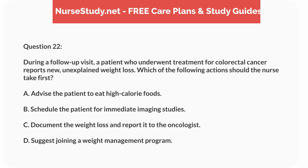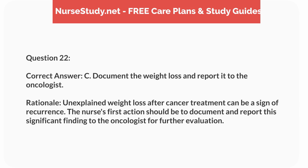Question 22. During a follow-up visit, a patient who underwent treatment for colorectal cancer reports new, unexplained weight loss. Which of the following actions should the nurse take first? A. Advise the patient to eat high-calorie foods. B. Schedule the patient for immediate imaging studies. C. Document the weight loss and report it to the oncologist. D. Suggest joining a weight management program. Correct answer: C. Document the weight loss and report it to the oncologist.